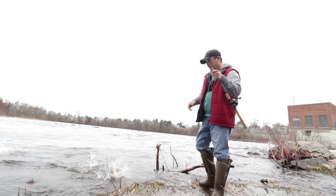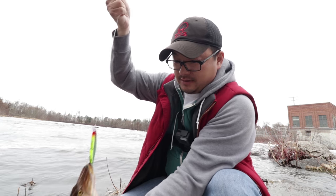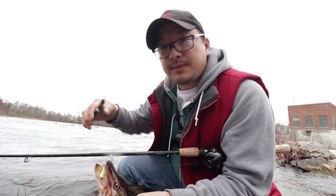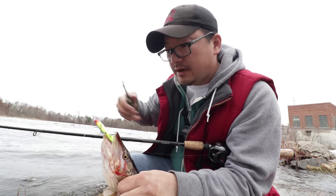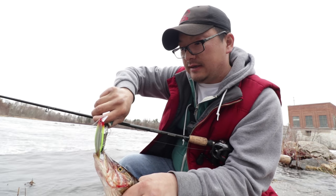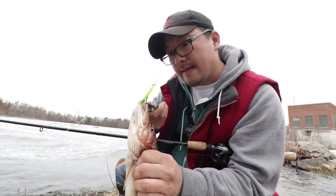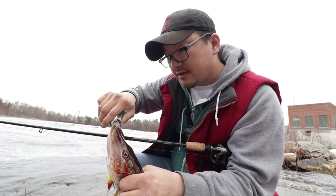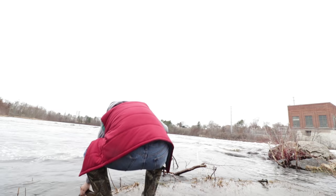There we go, first pike. All right, first pike on the jerkbait. See, these pike are so stacked in here. That's why I wanted to go back and go grab a jerkbait. Just twitch, pause, and bam. These guys are on it. In you go.